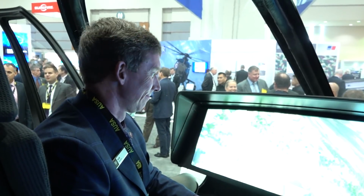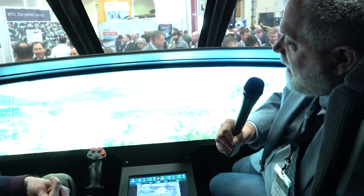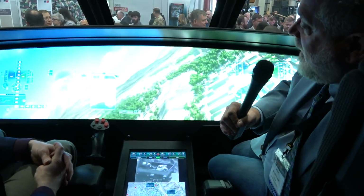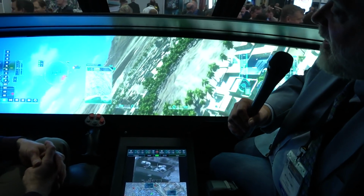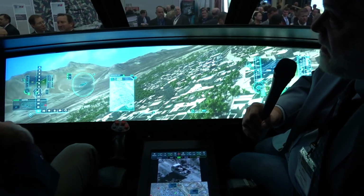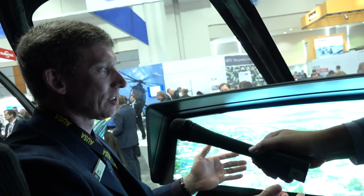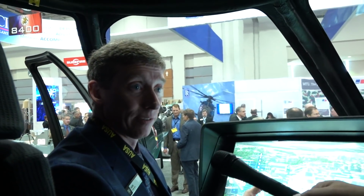And we're looking at a very cool cockpit in here. Looks maybe too much like a video game. Is this going to be what you're likely to see in this aircraft? So we don't know for sure. This is a demonstration of some of the capability that's available.